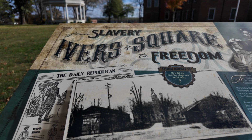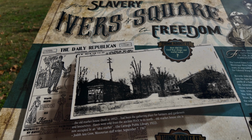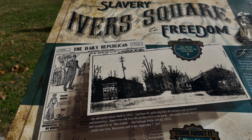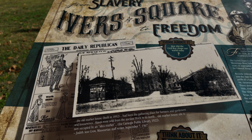The old market house, built in 1852, had been the gathering place for farmers and gardeners and housewives. Slaves were sold from the auction block to its north. The old market house site is now occupied by an idea market. The Carnegie Public Library, 1922, is the source, from Judith Ann Crow, Missourian staff writer, September 7th, 1967.